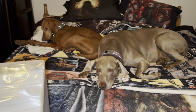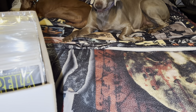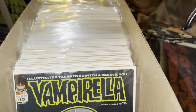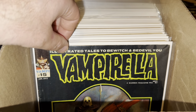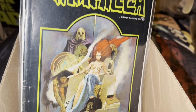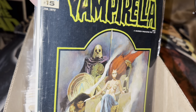Okay, gang is still here. We're still in chill mode. That was the end of my graded comics, but I do have a handful of raw copies, and I have some other stuff I'm gonna show just to kind of fill out the video here. But here is Vampirella #15. You saw this one earlier as a graded copy. This is kind of a lower grade reader copy.